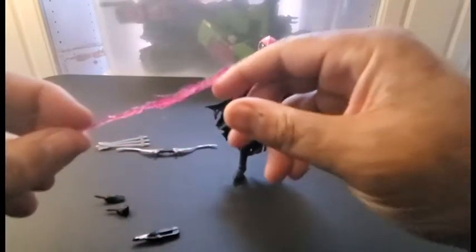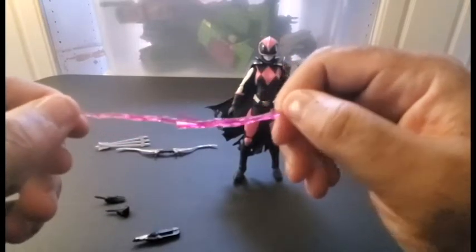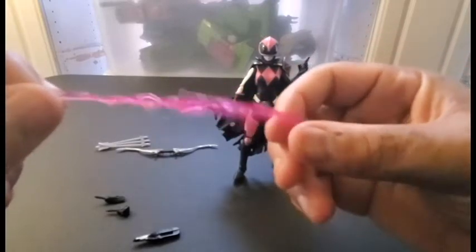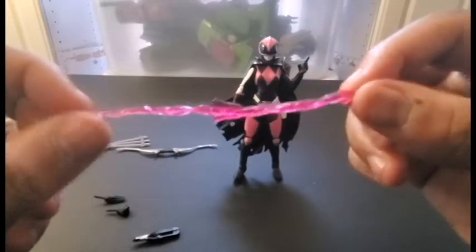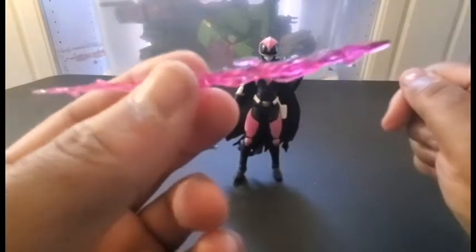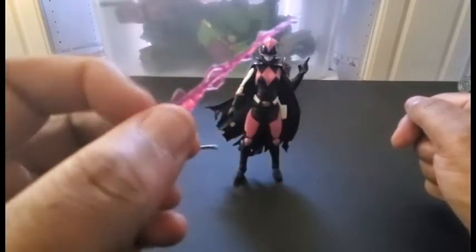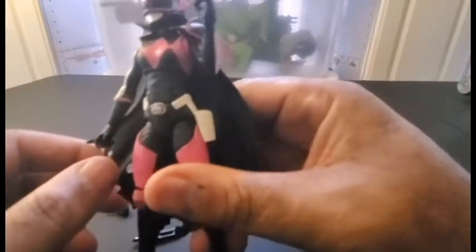And then we have a blast effect. We have the arrow-like effect, which is very neat. It's clad in a nice dark light purple, and it's very bendy. It's all nice and loose, and it's very long. It's almost as long as most blast effects for the Transformers stuff. So, I gotta wonder, did Hasbro do this on purpose? Maybe, maybe not. Who's to say? But now that we've covered the accessories, let's talk about Ranger Slayer.